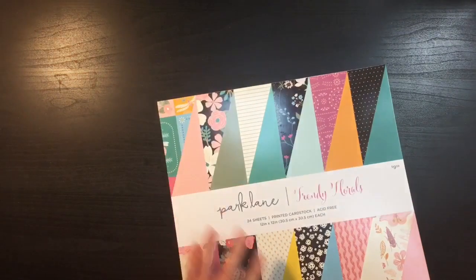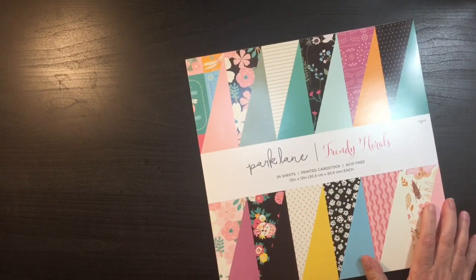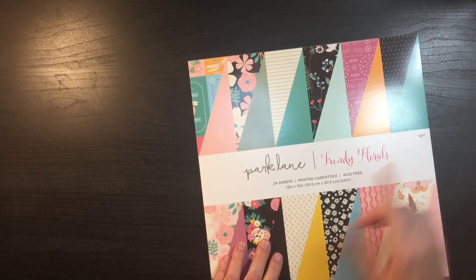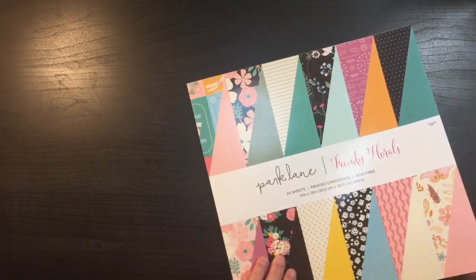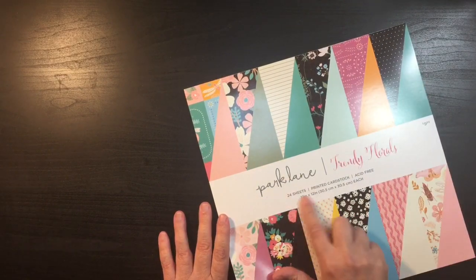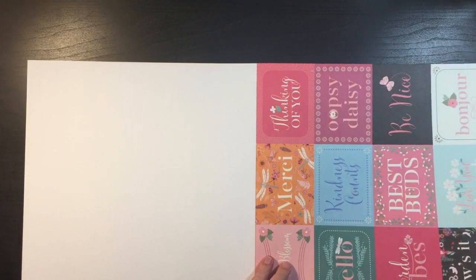This one I had seen with Janet with RTS. Now we're getting to this one, the only one I got that was $9.99, and again, all these papers were half off, so I would have spent like $4.50 for this. I really liked it. This has got 24 sheets of paper, and they do duplicate.